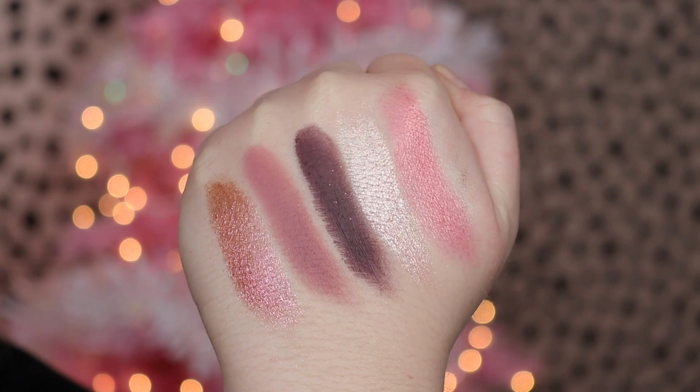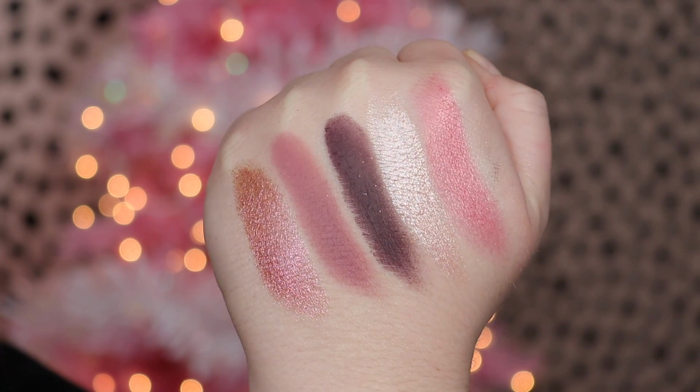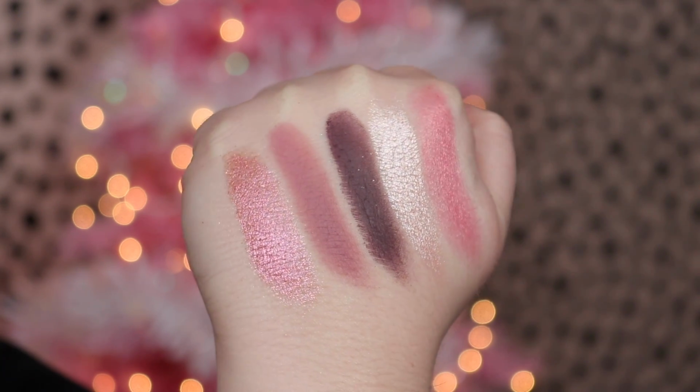There are some pinks in here. I feel like in general, spoiler alert, I guess, the Love palettes aren't really my thing, but I feel like this color alone, how much I love it, saves this palette and puts it at number 4 instead of number 5. All right, next on my list, this is the Mini Star palette.